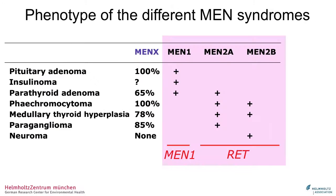Now if we go back to the scheme of the MEN syndromes, I added the MENX rat syndrome with the tumors that the rats develop and their frequency in the affected animals. So now, of course, the question was, let's try to identify the gene responsible for this disease, and it was not MEN1 and was not RET. This was done by classical linkage analysis.